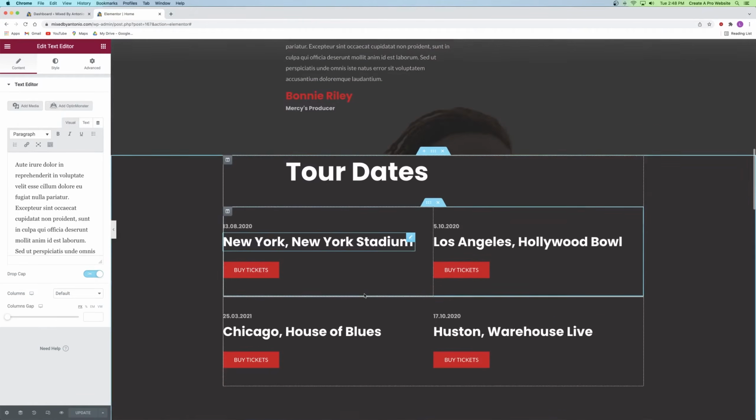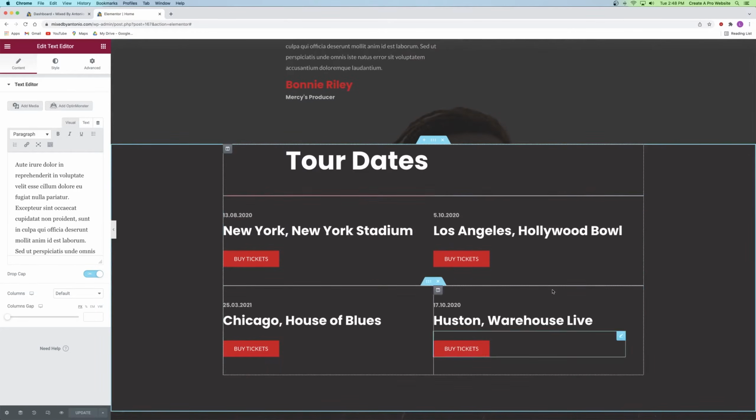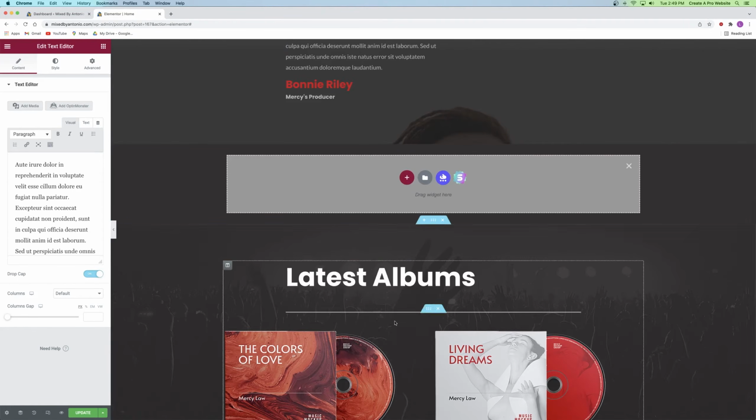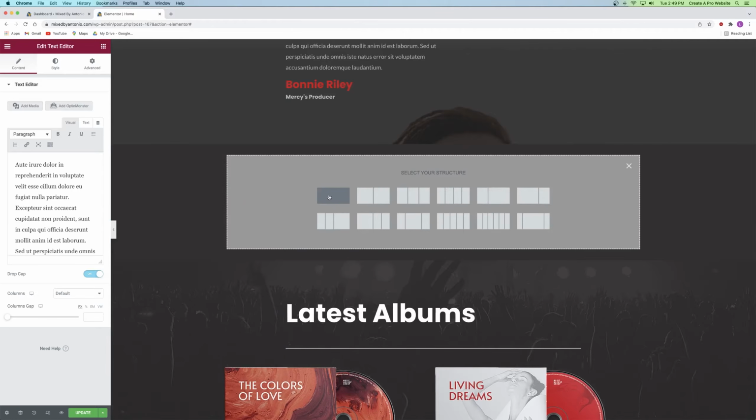So we'll scroll on down, and it looks like it's this tour dates. I'm going to go ahead and remove this and create a section from scratch. So I'm going to close this one out just by clicking on this X, and it's going to delete this entire section. So let me hover over it and say delete. And then I'm going to click on the plus button right here, and it's going to add a section in between these two. And so I'm going to click on the plus button right here, and I'll say I want 1 column.